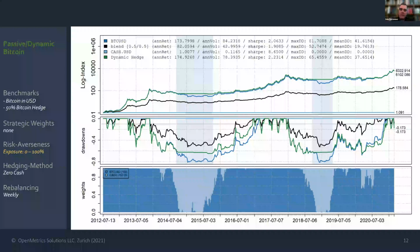Normally, every risk management procedure costs money. So many people think, well, risk management is a free lunch. It's not. As said before, the passive hedge costs money. It consumes performance and you have to do something. You have to do a continuous rebalancing. But you know that rebalancing can be expensive if you do it very frequently.